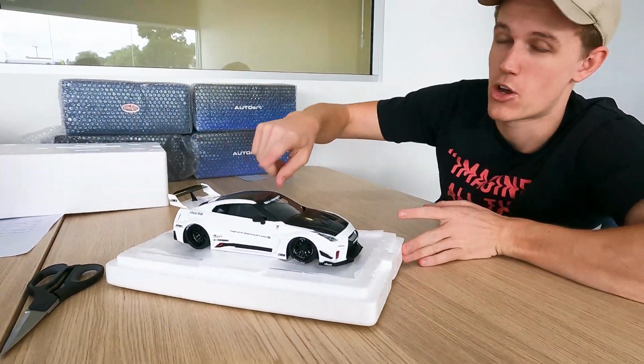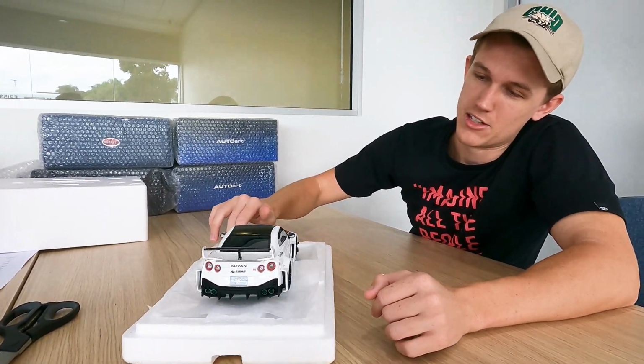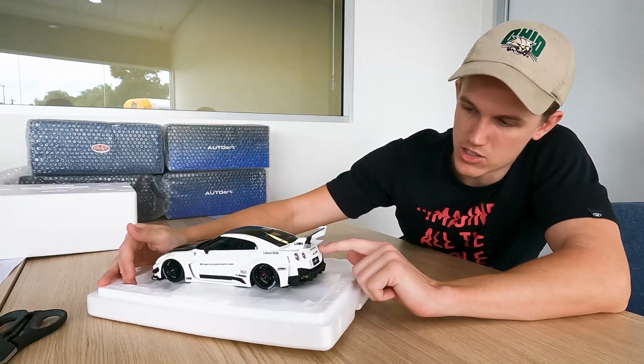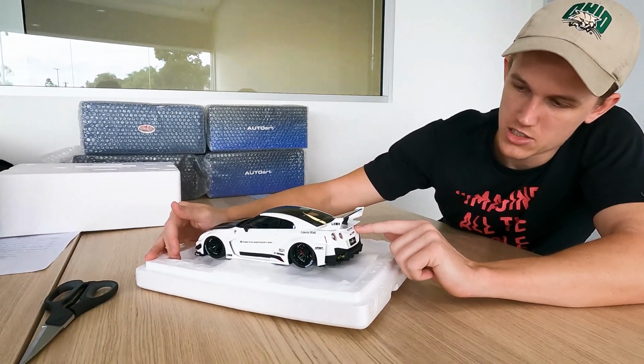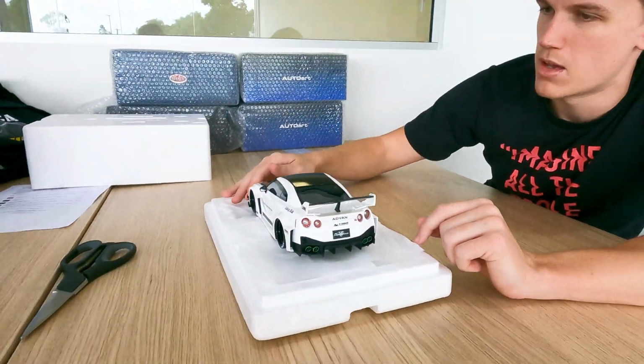So this is the Silhouette Type 1 kit, which is the same kit we have. So that is really, really cool. And the detail on this is unreal. Even the badge, you can actually feel it. That's really cool. Can you open doors and stuff? Maybe not. Okay, Liberty Walk GTR done.